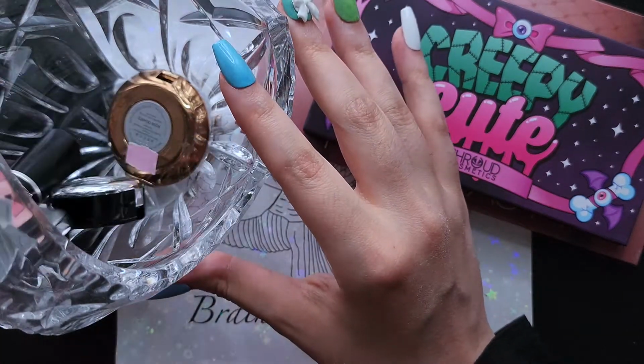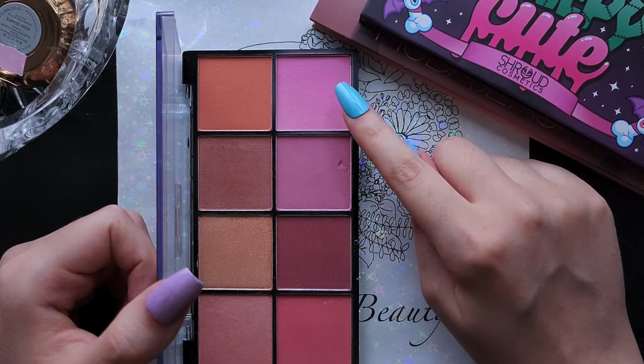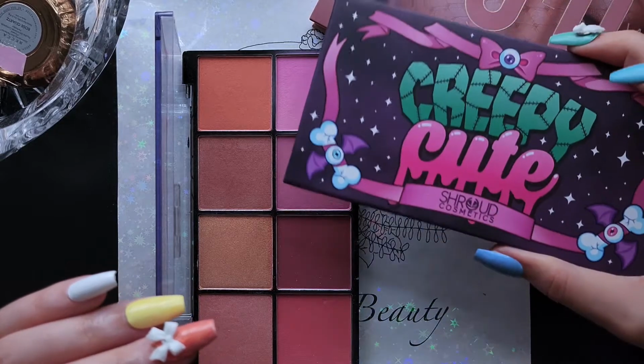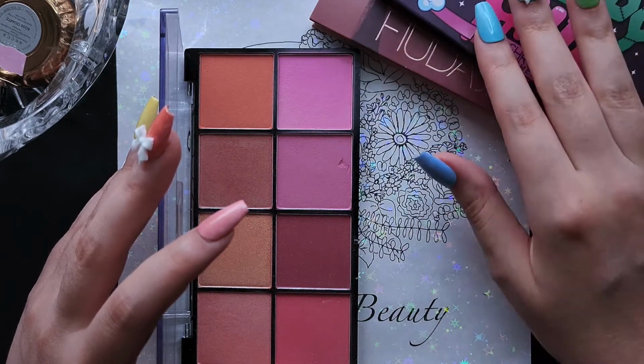Okay, first I have to tell you guys about my experience with this blush. So I decided to focus on this pastel pink blush for the Princess month because in general I feel like pastels are very soft colors, and that's why I also had the Creepy Cute pastel palette rolled in this month. But I always knew that I loved pastel eyeshadows.